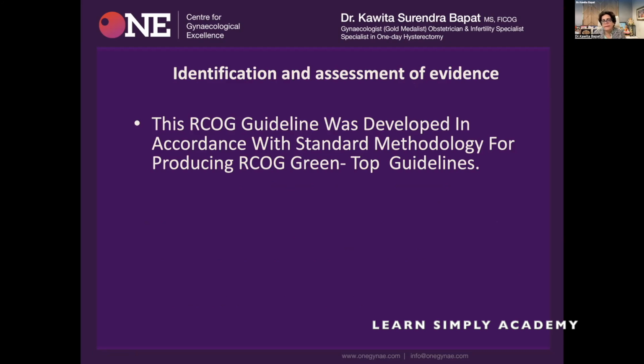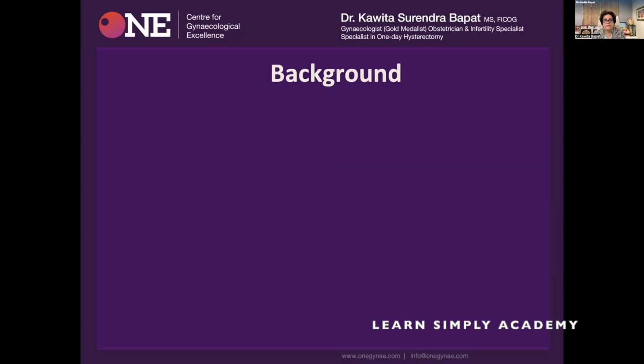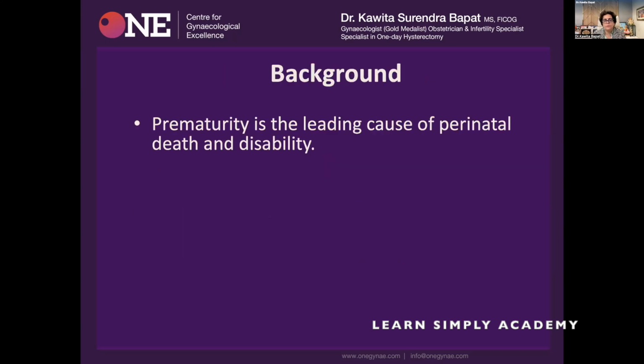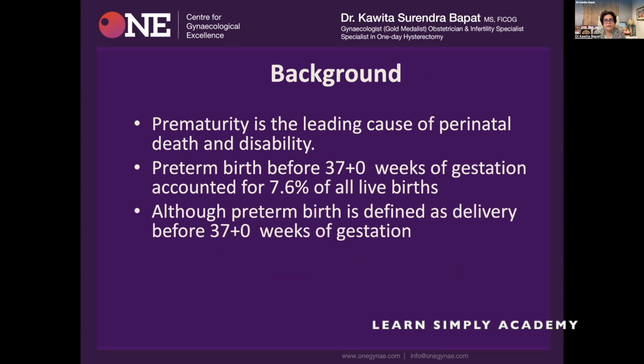The RCOG guideline was developed according to the standard methodology for producing RCOG Green-top guidelines, and the Cochrane Library, including the Cochrane Database of Systematic Reviews, DARE, Embase, TRIP, Medline, and PubMed electronic databases, was searched for relevant randomized controlled trials and systematic reviews and meta-analyses. The background is that prematurity is the leading cause of perinatal death and disability. Preterm birth before 37 weeks of gestation accounted for 7.6% of all live births.